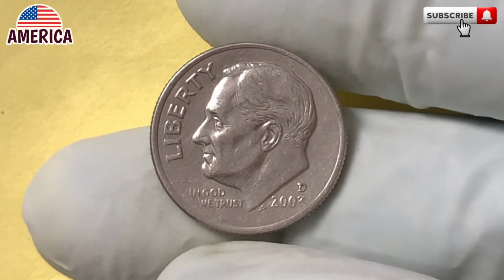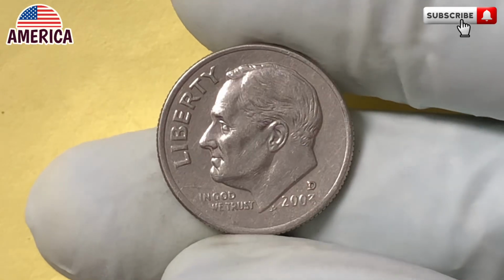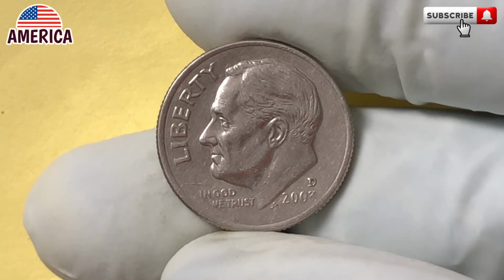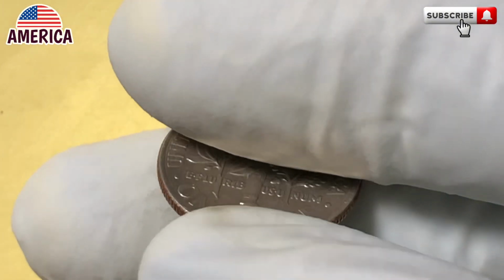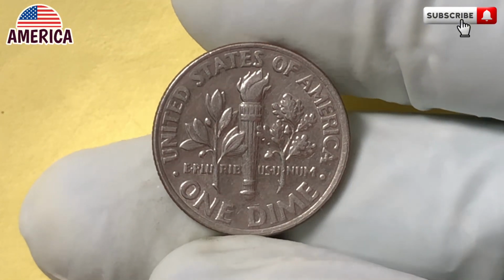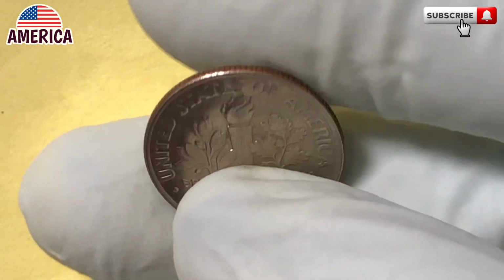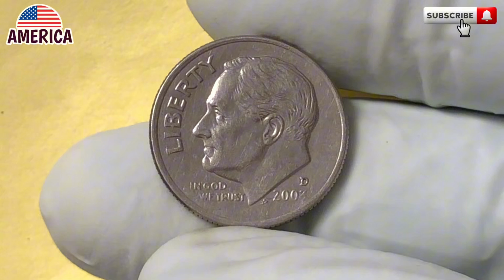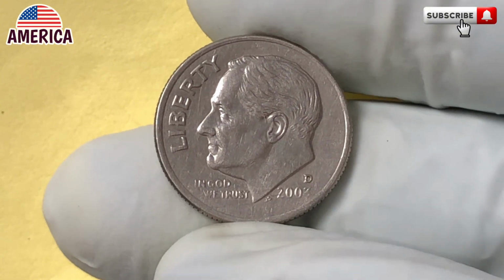So, if you have one of these dimes in your collection, or if you find one in your change, you could be sitting on a valuable treasure. In this video, we're going to dive deep into the history, the design, and the factors that can make the 2003 dime incredibly valuable. And at the end, we'll reveal just how much the 2003 US dime could be worth if you have the right one.